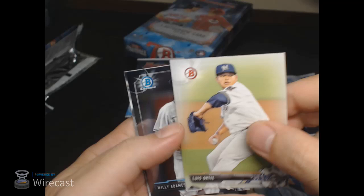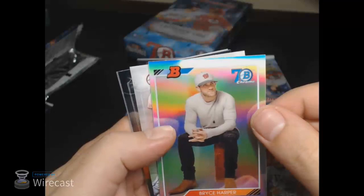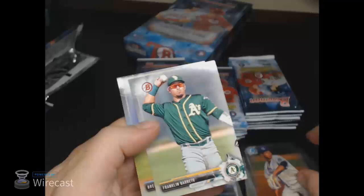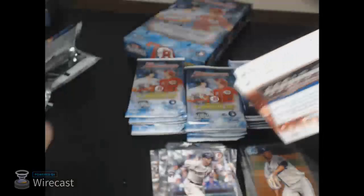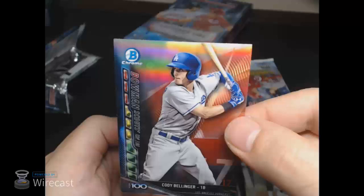Willie Adames. Bryce Harper, 92 Bowman insert. Espinoza and Bader. Healy, Benintendi, and Bregman. Kyle Lewis chrome, Cody Bellinger, top 100, base. Freeland chrome.